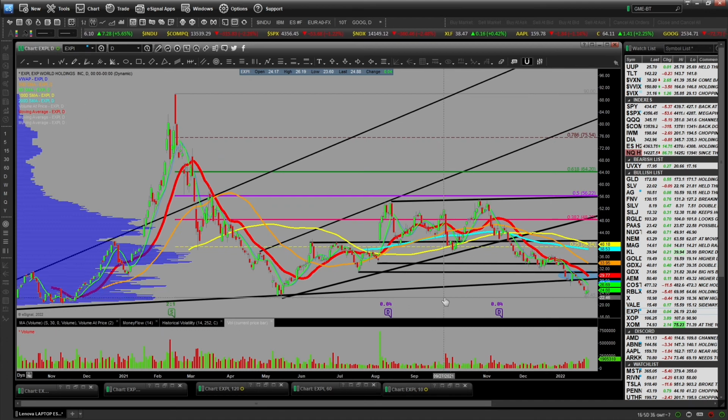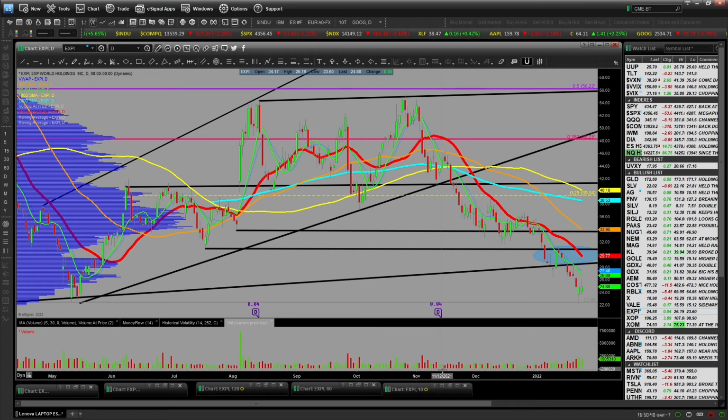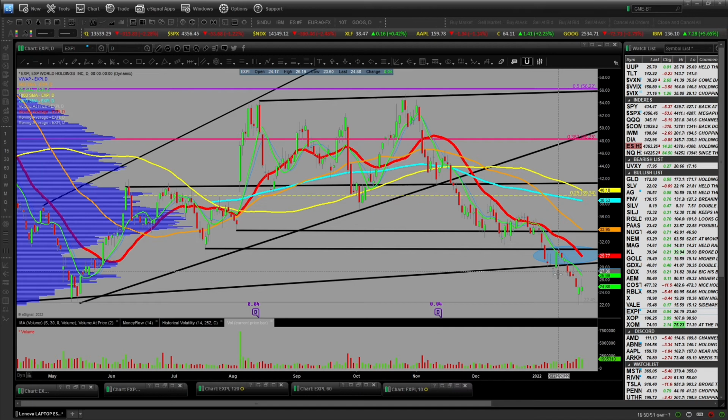Same thing with EXPI. I retested these old range lows going into the real estate seasonal, the repeatable seasons for real estate. That's the time of the year to buy. Seems obvious. Hopefully you're taking note of that.